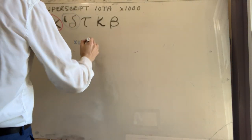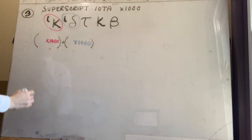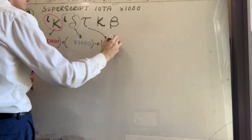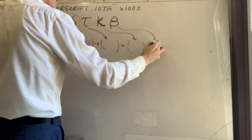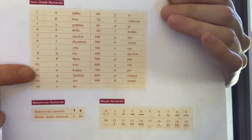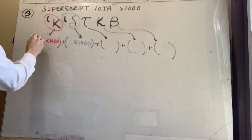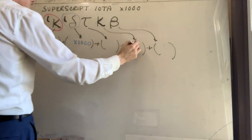And let's just maybe put them in parentheses. Plus. All right. That's here and here. Figure out what that is. Kappa we can put in two places, and beta we can put on the end. Okay. So, again, you go to your table, unless you have it memorized, then good for you if you did. All right. Kappa, which is here, is 20. So this is 20 times 1,000, which is clearly 20,000. And I'll put a 20 here as well.